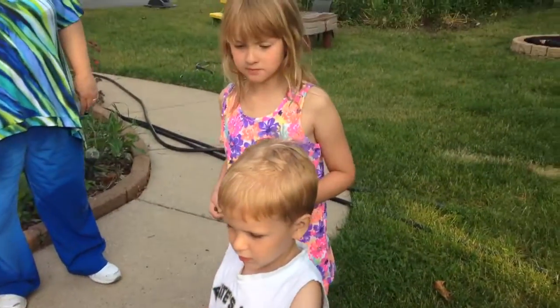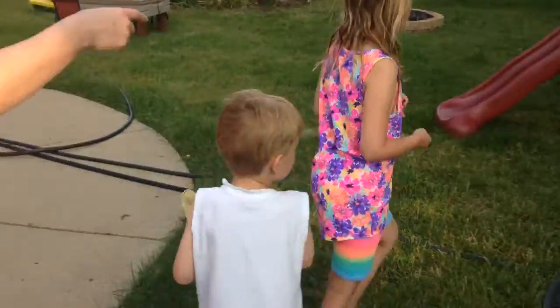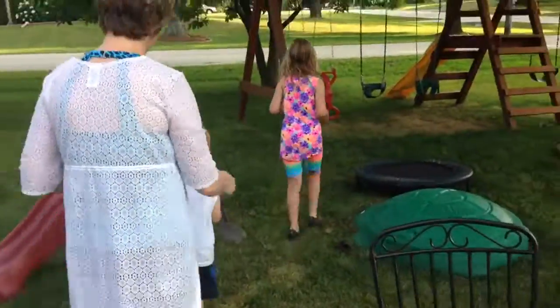So we're starting out at the house. Okay, so then we go down. Go this way towards the swing set, right? We got to go in a loop around the swing set.